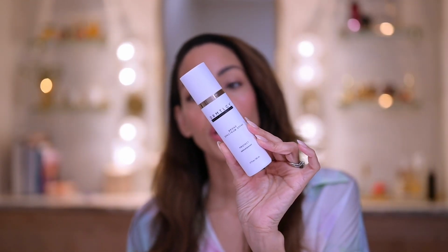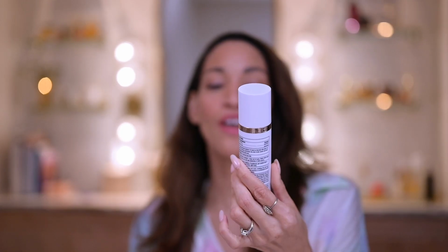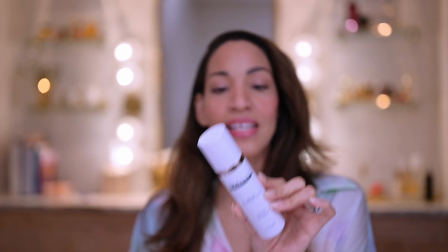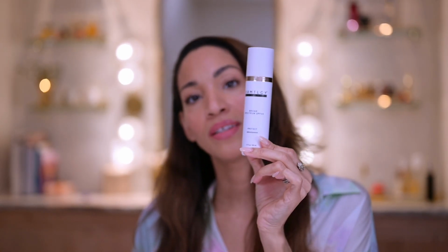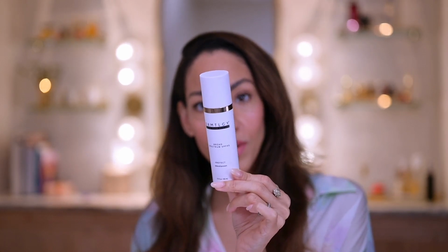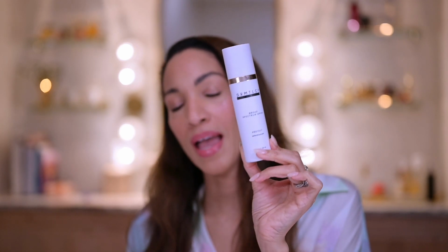Next is the Dermatology. This is the broad spectrum SPF 45 sunscreen. This is a hybrid sunscreen, and this is my holy grail, go-to, ride or die sunscreen. This is about my 8th empty bottle. When I order them, I order 4 at a time, and I've already got my new replacement. It's in my cabinet, ready to go.